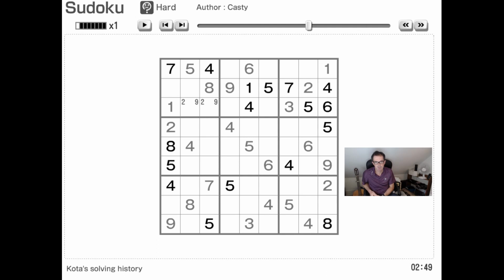So this is Kota Morinishi's solve of a hard-rated Sudoku from June this year. What I thought might be interesting would be to study a particular point in the solve where he unsticks himself, if you like. You can see the total time he took for this hard puzzle is 2 minutes 49, which is absurdly fast. It's comfortably the quickest time on the site for this puzzle. And he's been going through his solve relatively smoothly.